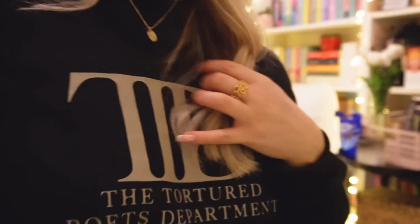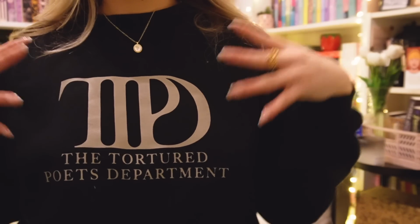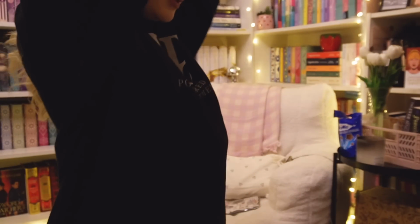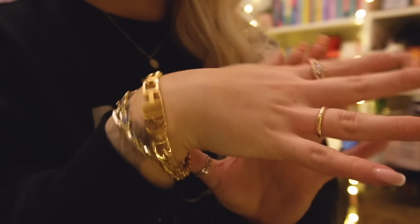I do have my Tortured Poets Department merch on. I got the black sweatshirt, and it's really cute because it has Blondie on the back. Like, look at her being stunning. So I do have that on, and it's so comfy. I love it. I also did get the bracelet because it's just so pretty.